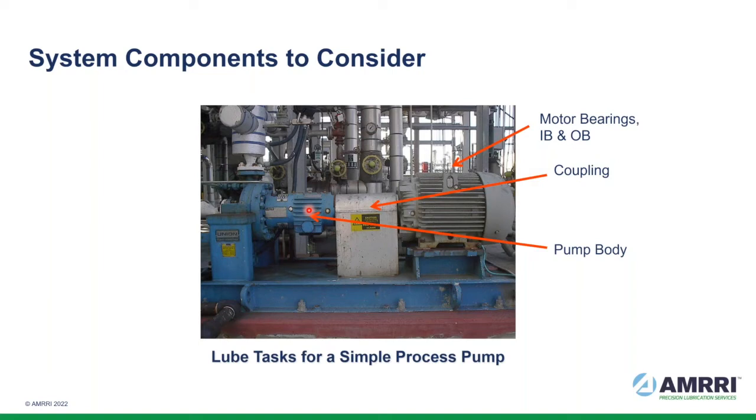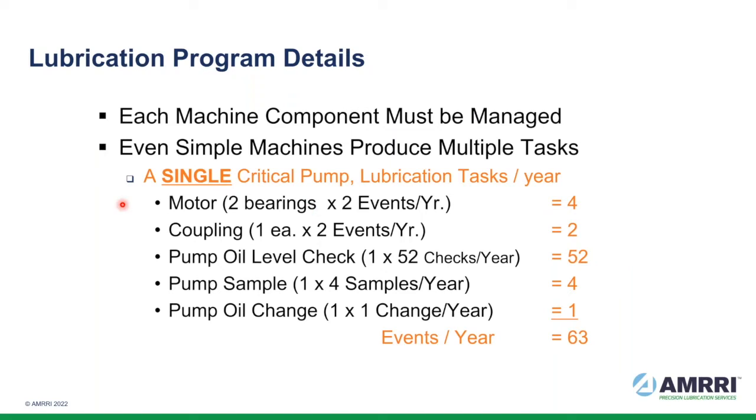The higher the criticality, the more complex the plan would be. Let's think about the amount of details that we must process. A single critical pump. If you look at the number of lubrication tasks for a critical pump that are going to need to be done each year, you're looking at as many as 63 discrete visits to the pump to do something. And that would include an unusual step, sampling for the pump to make sure that the mechanical parts are behaving well, they're in good health state.